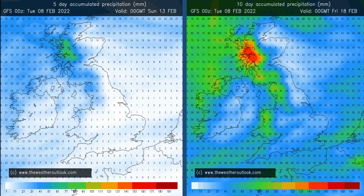Rainfall. These are the 5 and 10 day GFS forecasts for accumulated precipitation. Days 0 to 5 on the left shows rather wet conditions in the northwest of the UK. Elsewhere, totals are still on the low side. But the chart on the right is showing significantly wetter conditions in southern and eastern Britain than has been the case on recent updates. Even in parts of the southeast, totals are forecast to be over 40 millimetres through the 10 days.